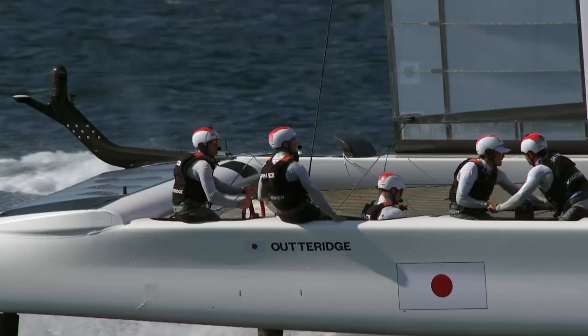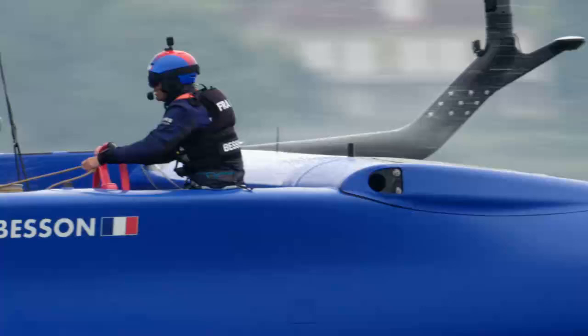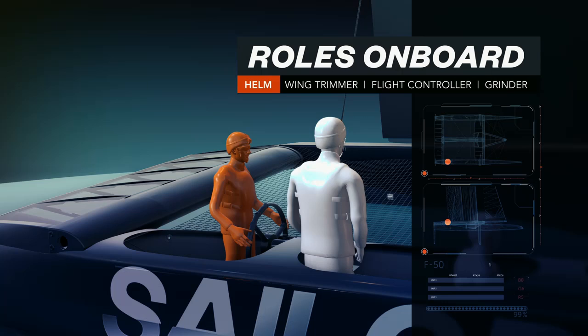Fully loaded and ready to race, an F50 weighs in at close to 2.5 tons. But it takes 5 athletes, all at the top of their game, to bring it to life. The driving force of the boat, the helm. Driving in a straight line, you've got a number of buttons on the wheel.